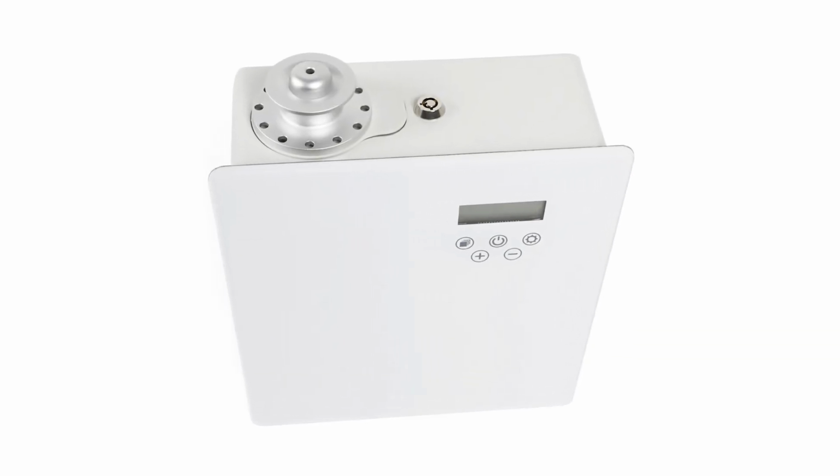The diffuser cartridges are easy to replace, and the app provides reminders when it's time for a refill. The system is designed to be low maintenance, so you can enjoy a fragrant home without any extra effort.